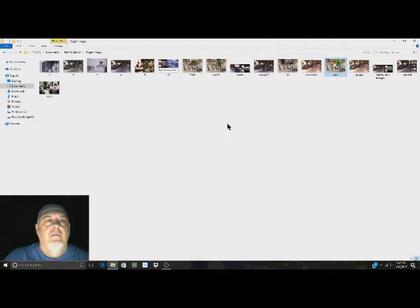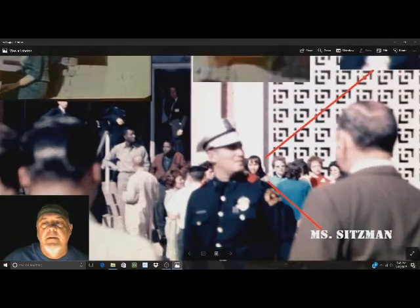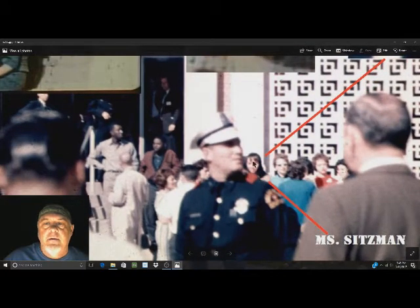Now, like a Willis image. When we look at the Willis image, we're not paying attention to everything in the surroundings. But then again, I am. Just like in the Willis image, you remember Miss Sitzman. She was the female that was holding up Mr. Zapruder on the wall. Well, after her and Mr. Zapruder got off the wall, she actually walked in front of the Texas School Book Depository and was standing there, because we can see her in the Willis image right here. Here's Miss Sitzman right here.